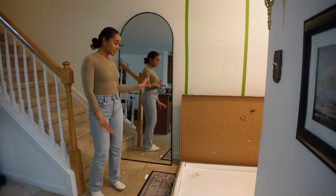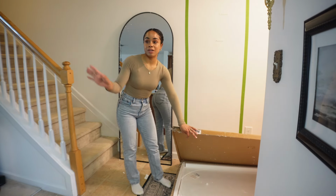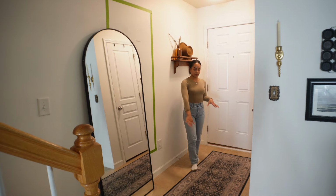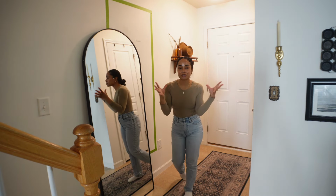Okay, so here she is. And having this mirror is probably gonna expose me and all of the things that are going on in the background, but hopefully that's fine. This is the rug that we have here. And you see how it just takes up so much visual space?